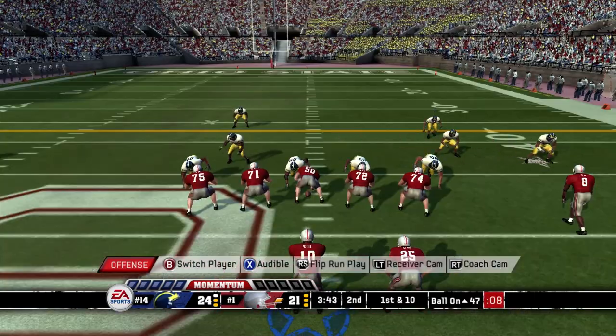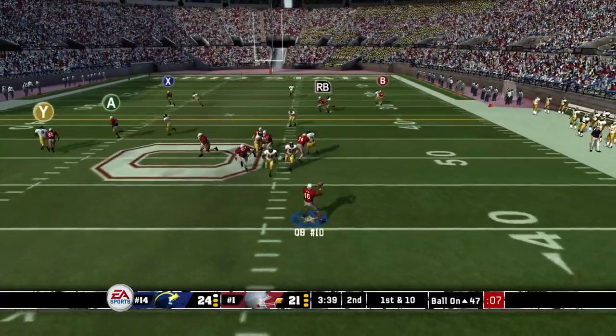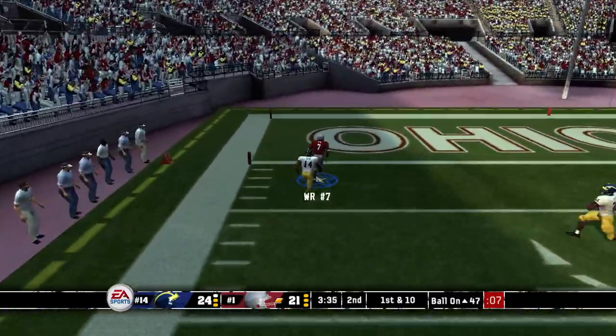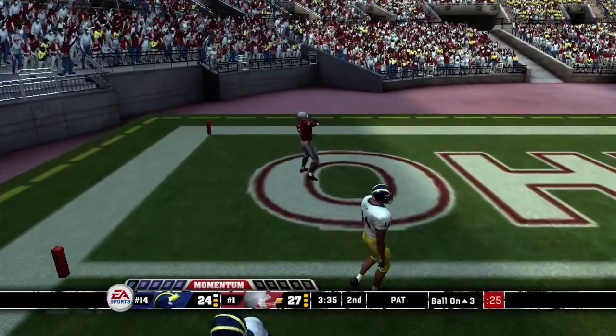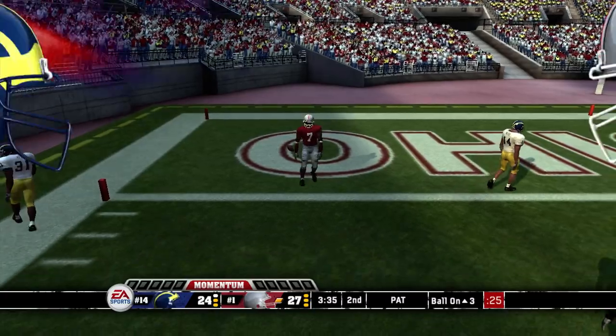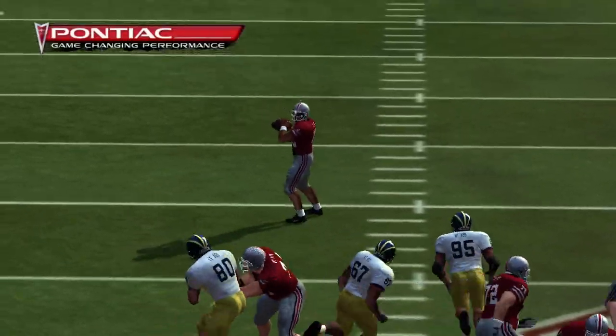Number 10 lines up in the shotgun. Looking. He's looking deep down the left side. And it's caught to the 10. He's all the way. Touchdown. The defense just can't keep up with it. He has lightning speed. He's just so quick and elusive after he catches the football.